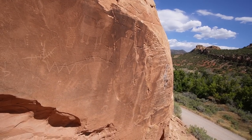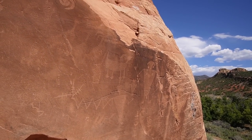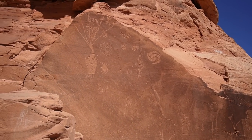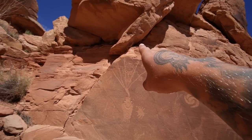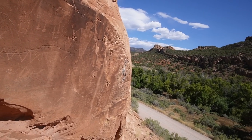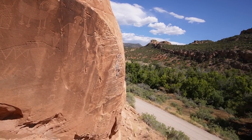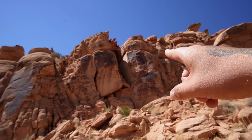Dude standing there. I don't know, maybe it's an elk there. I don't know what that is, but above it looks like UFOs. And over there, I don't know if something's painted or if that's... I feel like something has been painted over there. I wish I could get up and see those. It's like another dude.